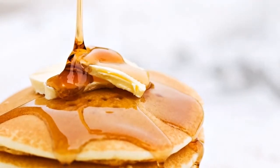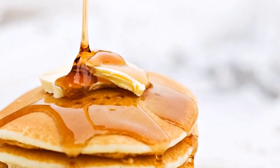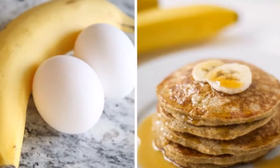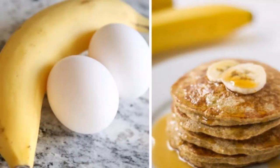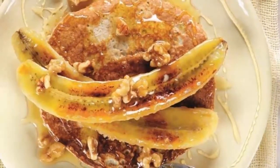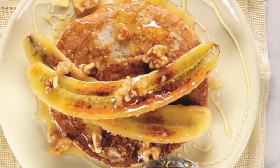Eat this 2-ingredient pancake every morning and watch your body fat disappear. Before we start with this video, I would like to ask you a simple question: do you like pancakes? Well, I know that I do. I've recently tried this simple recipe and it's awesome. It's both delicious and super healthy.